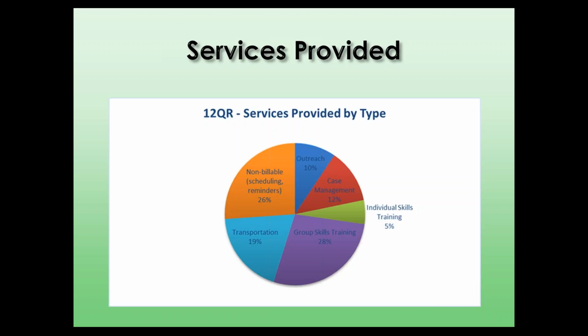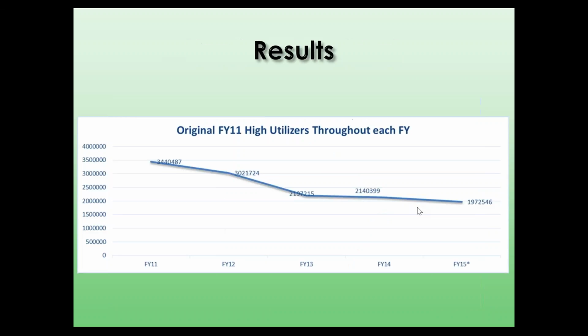Thank you. So that is definitely a huge need, and I'm assuming that that is also a need in other parts of the state as well as other parts of the nation, especially in those rural areas where access to healthcare can be an issue. So really the exciting news is the results.